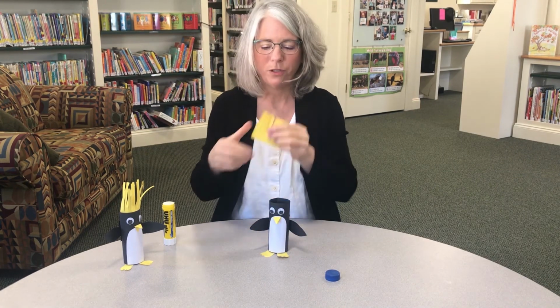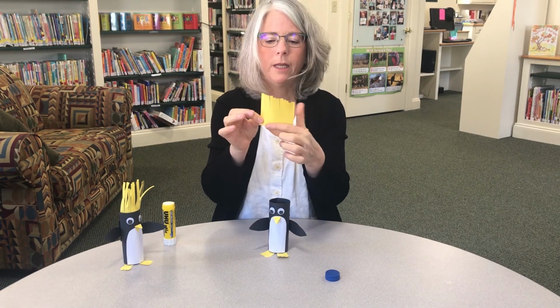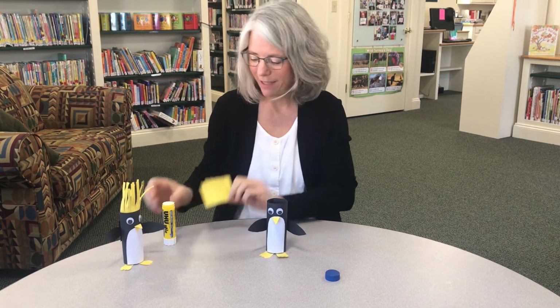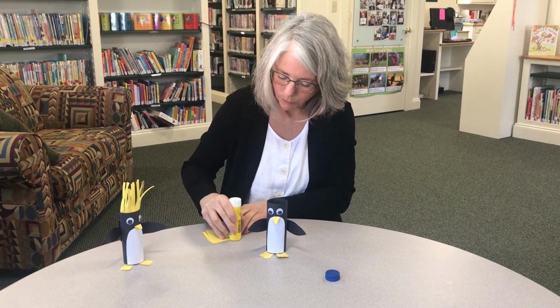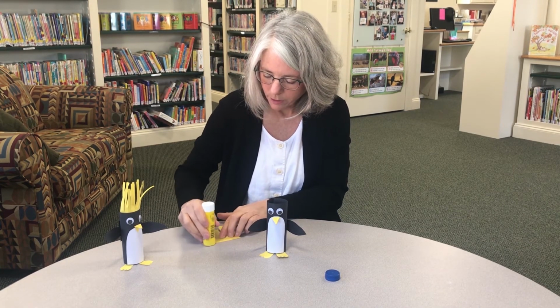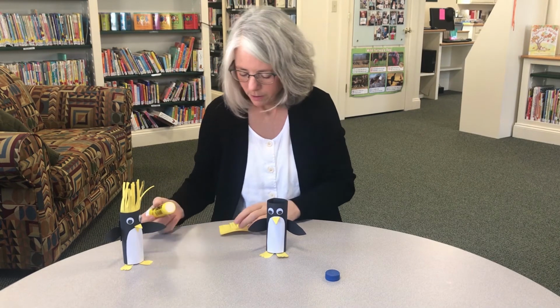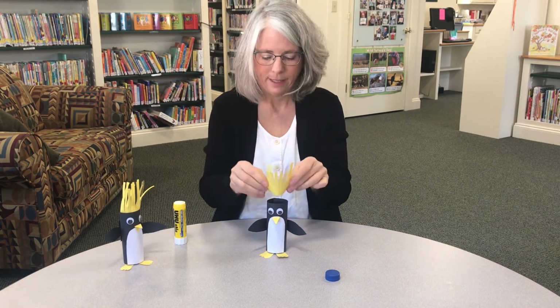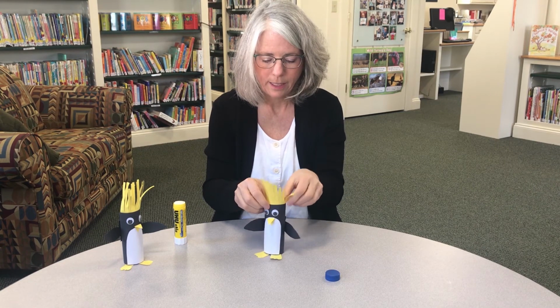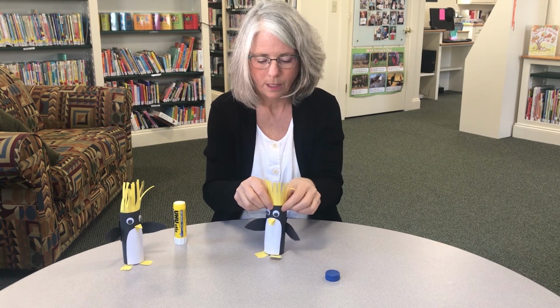Okay, now we're going to do the hair. Put glue around the outside of the hair so that it can glue on the inside of the toilet paper roll. So here we go. I'm gonna put some glue all along the top here. The part that's not cut. And I'm going to stick it down inside the penguin head.